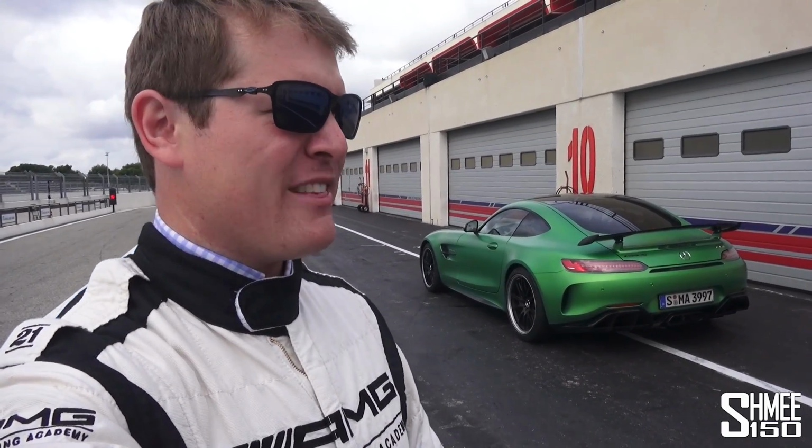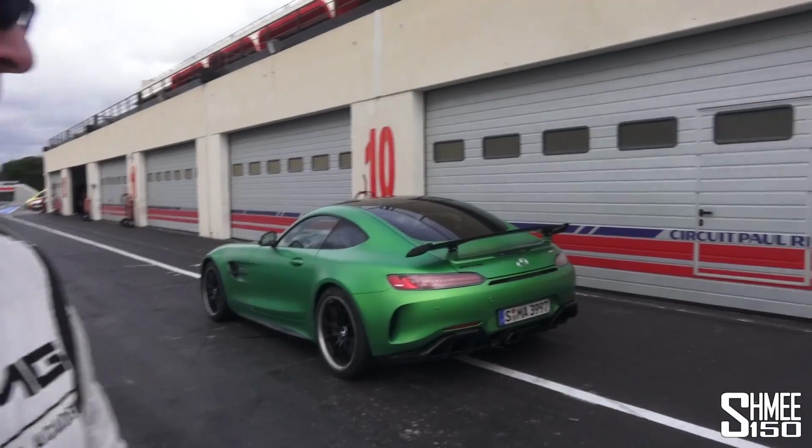The GT4 car has gone out to do some photography laps over lunch, and when it gets back in, I'm going to have a proper look at it and show you around and show you how bonkers it is on the inside before later on I actually drive the thing. But firstly, with the GTR just parked up here, come and have a look.